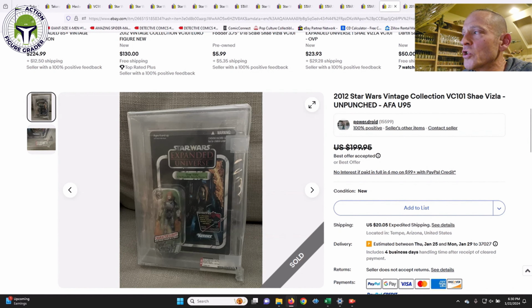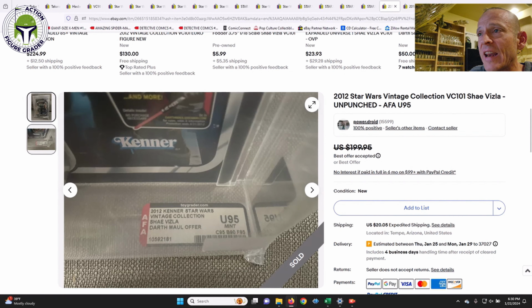We're back with Power Droid. Power Droid had some incredible TVC 1.0 that sold, and this was an uncirculated 95 grade, and this one actually had the 3-tier grading from AFA with the label in the bottom, which is where most collectors seem to like it, the Classic View label. And this one was the Shea Vizsla, the original issue, U95 grade, and it was listed for 200 US dollars. It sold for $175.